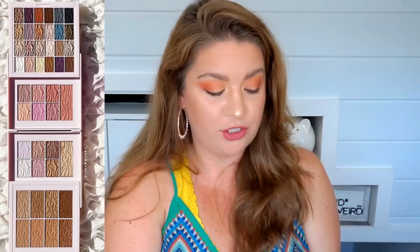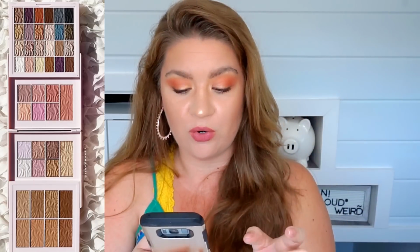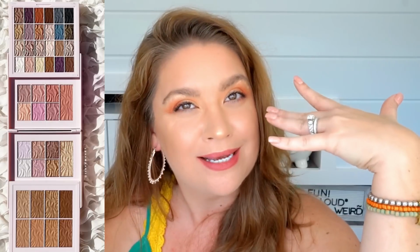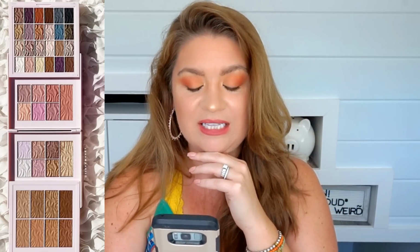You're getting too excited. The main thing that I was just watching on Trend Mood's stories, she was actually doing this in her stories. The main thing that I was noticing when she did a little unboxing is how big it is. So it is big and it is heavy. She said it's not crazy big, but I need to keep size in mind. You know I do.